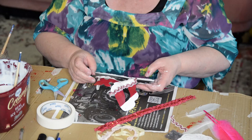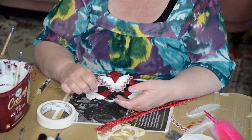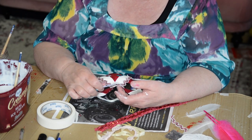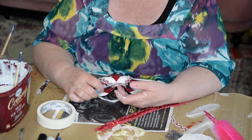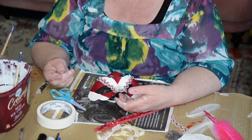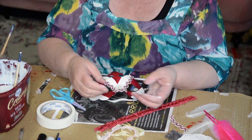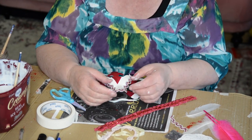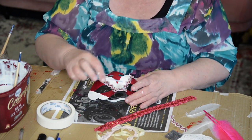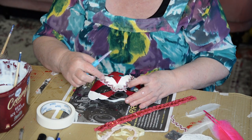So just keep pressing it down. Again, you don't want to be touching the wet glue too much because it then starts to lift a bit. So if you've got, for instance, a little peg, a bulldog clip might be too sharp, but just a clothes peg, you could pop that on to hold it in place until it dries. But I'm just going to press it down with my scissors. It will grab quite nicely. It already is starting to take really well.